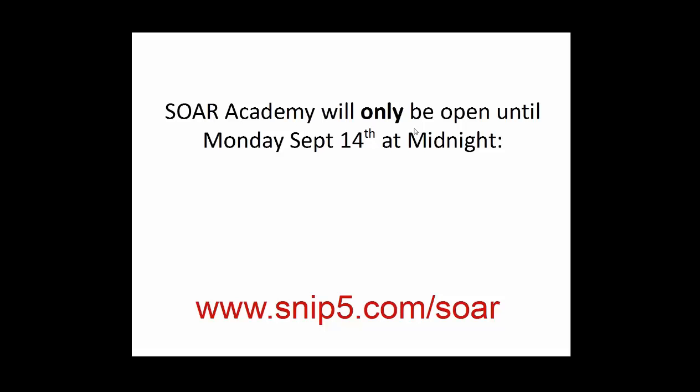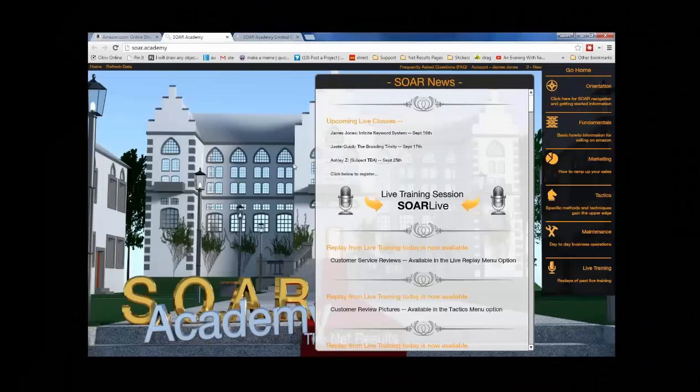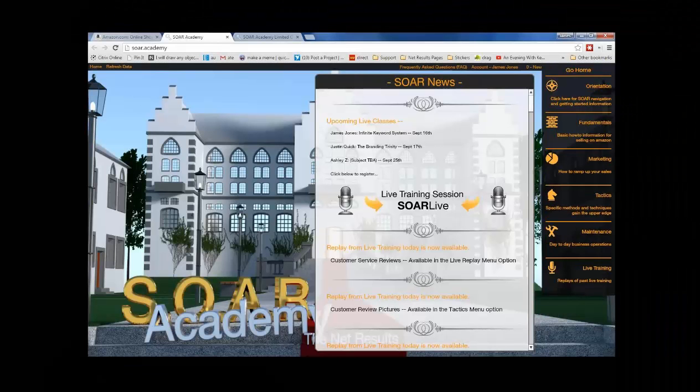I want to go ahead and take you over to the SOAR interface and show you around in there. So let me exit out of this. And I'm logged in here. So now you should see it on screen. There we go. All right, so you'll see the SOAR interface here, and then once you log in, you'll see all the information right here.